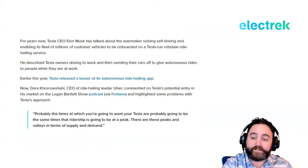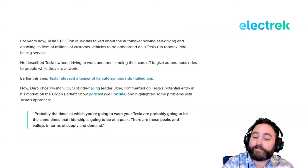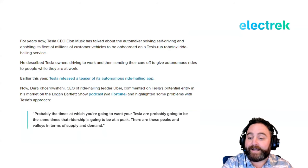For years now, Tesla CEO Elon Musk has talked about the automaker solving self-driving and enabling its fleet of millions of customer vehicles to be onboarded on a Tesla-run robotaxi ride-hailing service. He described a scenario where Tesla owners would drive to work and then send their cars off to give autonomous rides, earning money while they work and sleep. Earlier this year, Tesla released a teaser of its autonomous ride-hailing app.